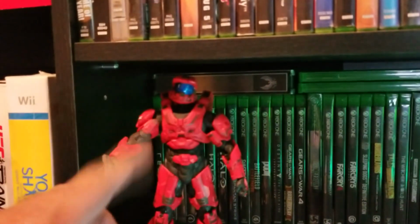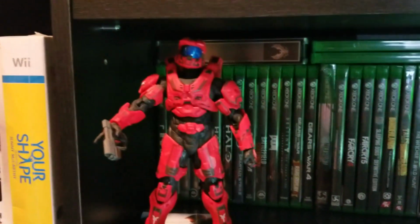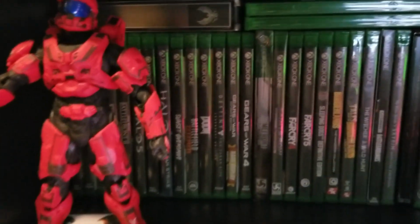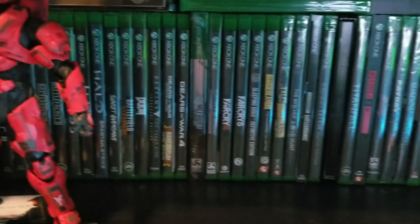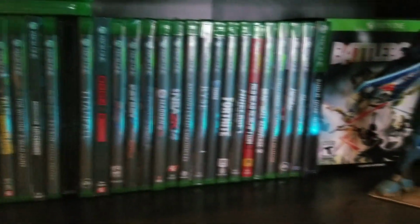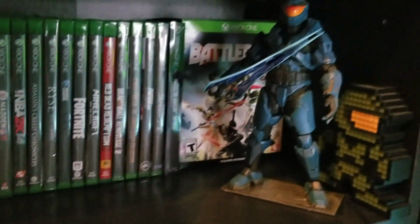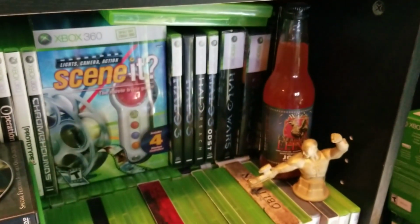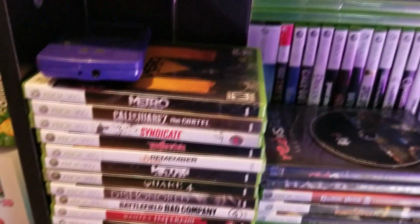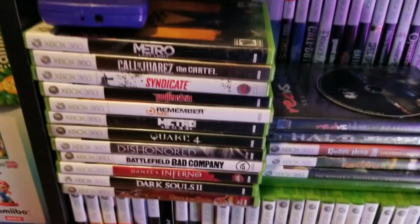And then I got these Master Chief, or not Master Chief, these Spartan figures a couple years ago. But here's my games. Typical stuff. I don't play the Xbox One as much as I should. Down here is my 360 collection. Got about 130 random Game Boy Color.